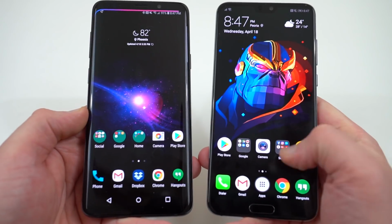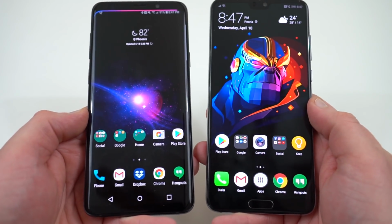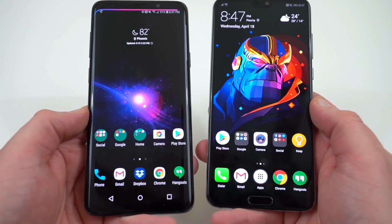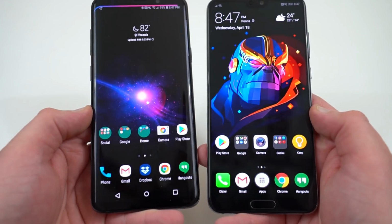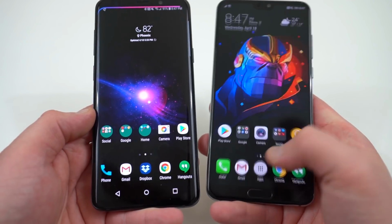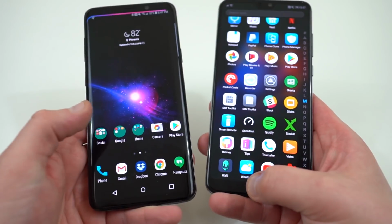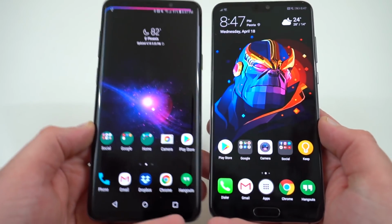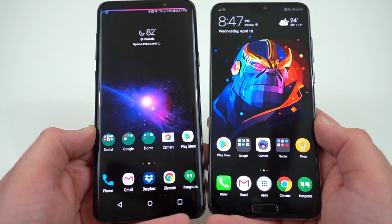So those are my 5 reasons why you might want to pick up the Galaxy S9 Plus over the Huawei P20 Pro. You've got the Netflix HD streaming, the micro SD storage expandability, you've got the headphone jack, you've got a bit simpler software, and more processing power if you're a gamer or a big multitasker. So anyway, guys, I will make up that following video that will have the 5 reasons to buy the P20 Pro over the S9 Plus.